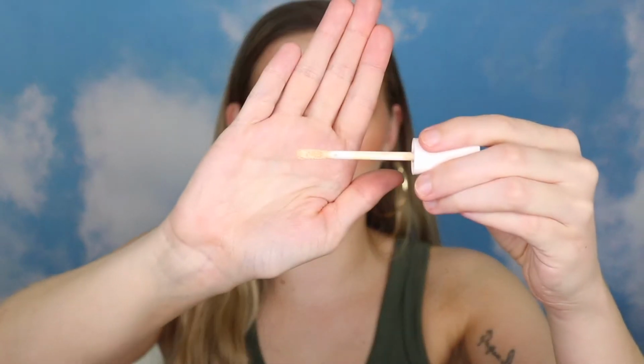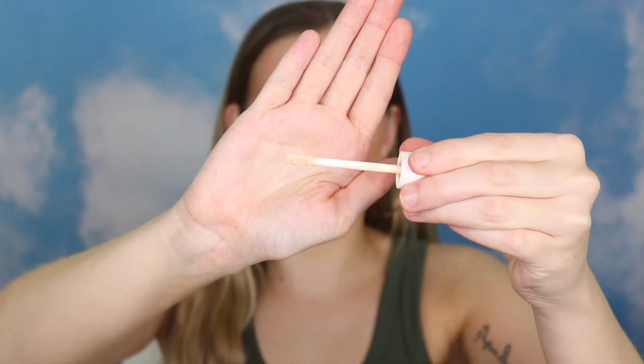This one has a super thick consistency. I don't know if you can really tell just by looking at the wand here. It is really thick. This is definitely more of a medium to full coverage concealer. It does have a natural demi matte finish to it. I love using this concealer when I really need to cover something up.